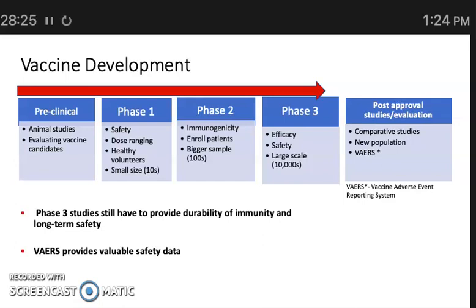In phase 2, immunogenicity, that is the capacity of the candidate vaccine to provoke immunity, is tested. In this phase, patients or target populations that are intended to be used after approval need to be included, and usually hundreds of individuals are needed.